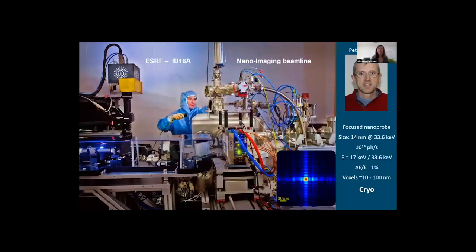Right, so how does the microscope look? This is what we call the end station. There are X-rays coming from here. Inside this vacuum chamber is the sample stage. Everything happens in here, and even the X-ray optics that make a focused beam are in here. And then the detector for imaging is placed outside the chamber, so it's quite far away.